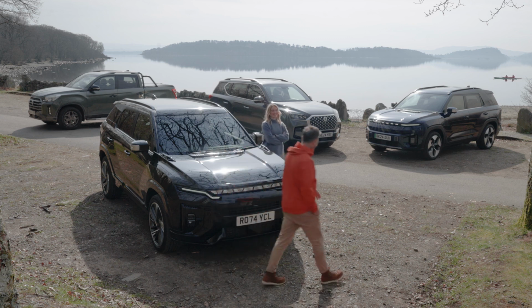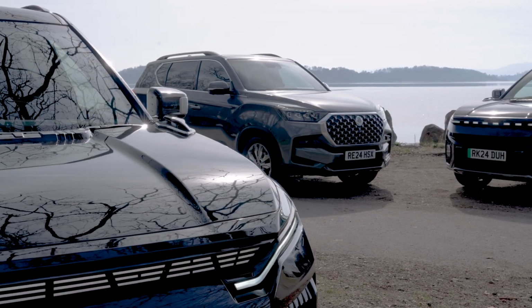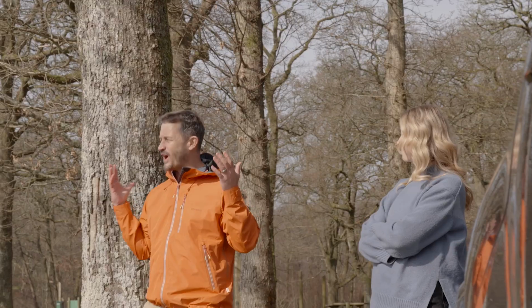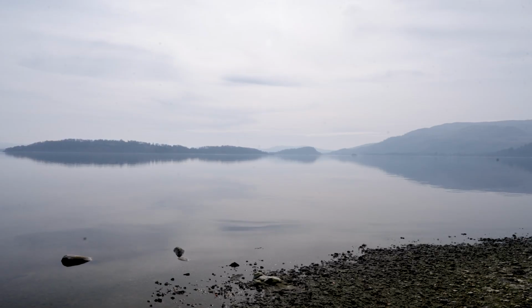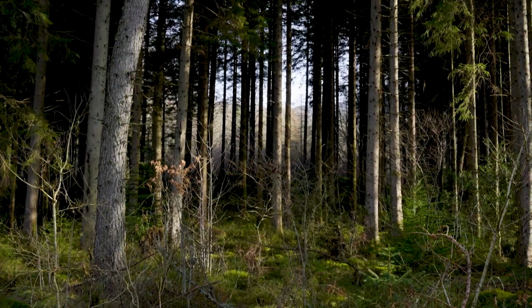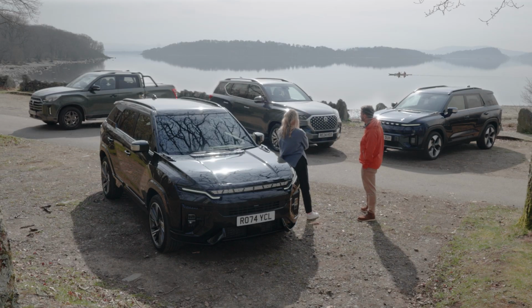I cannot believe they're all here. The whole fleet, and what a view. It's absolutely beautiful. And of all the cars we have driven over this road trip, I could not pick a favourite. It would be like picking my favourite child or something.